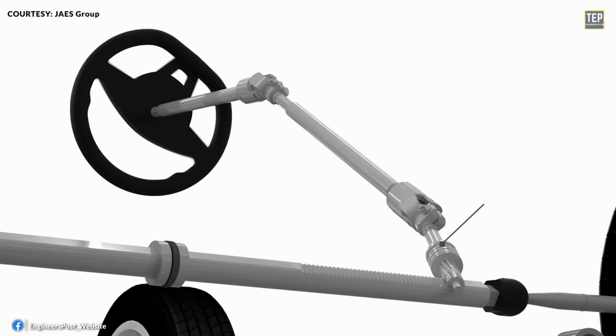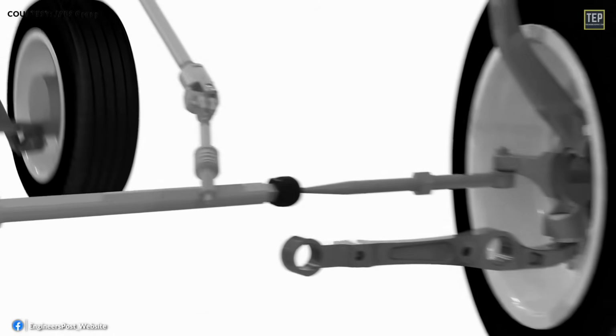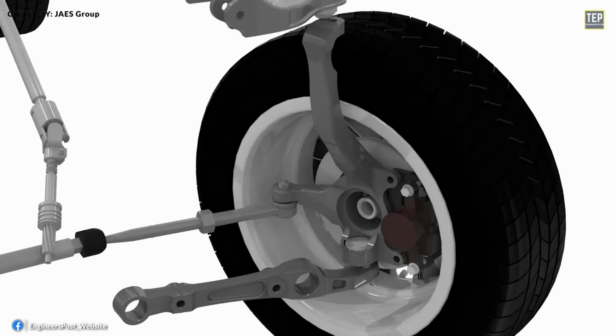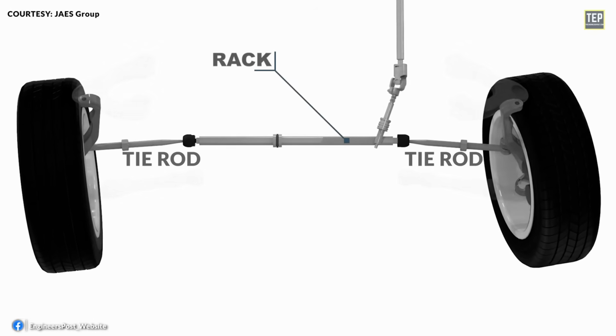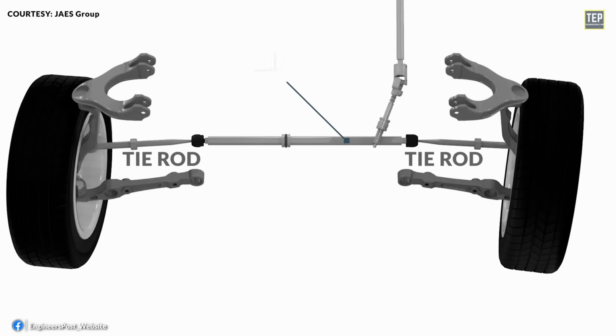When a driver turns the steering wheel, the pinion rotates, engages the rack, and moves it left or right based on the driver's input. The rack connects to the wheels via tie rods and adjusts the wheel angle relative to the car's body. When the rack moves left or right, it pushes the tie rod, leading to the wheel being steered in the desired direction.